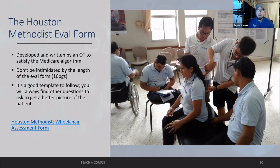It doesn't need to be, unless you're really fighting for something, then you want as much documentation as you can get. If you have qualitative tests that you did, put that stuff in there. Again, as you do more evals, you're gonna notice, oh, I didn't ask them about this, and that would make a big deal. And you're always gonna find more stuff than what's on that form, but it's a good base to start with.